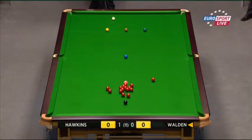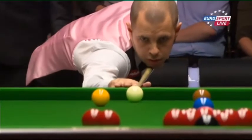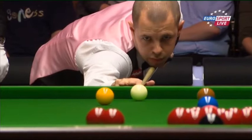Frame 2 underway then in our final first round match here at the 2014 Masters Snooker. A break of 85, enough to give that man in your picture, Barry Hawkins, the opener.